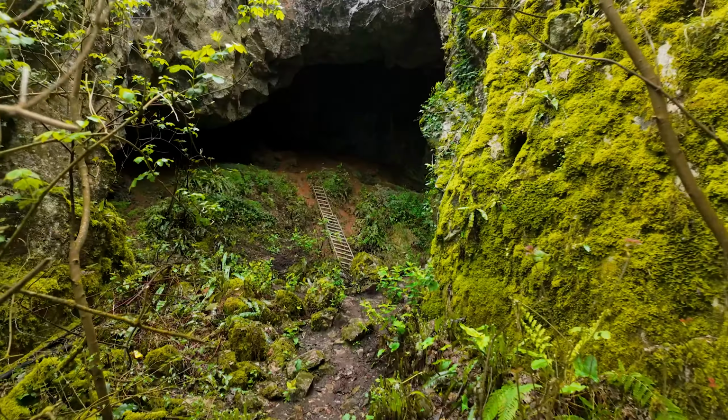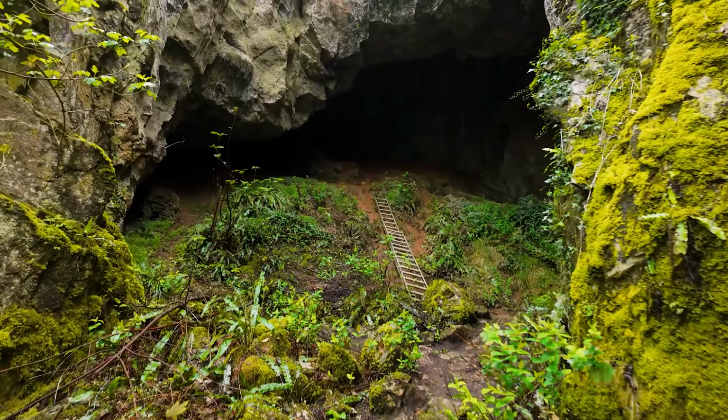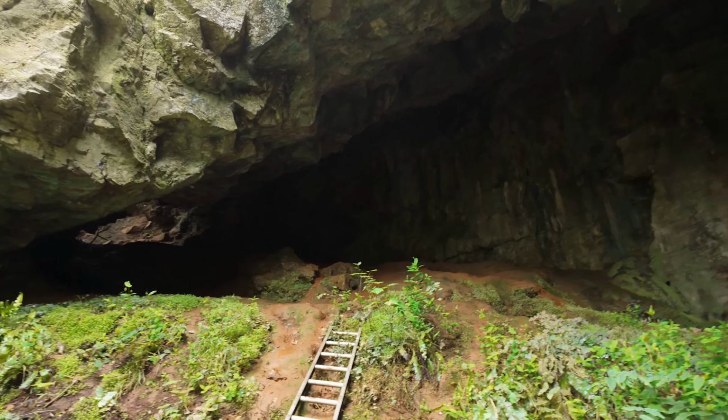This is a big cave, this one is. This was the one I was looking for. I've seen this on YouTube. Yeah, it's huge. That is huge. And someone's put a ladder there so that you can get up to the next bit, which I'm not going to do. I don't trust myself.